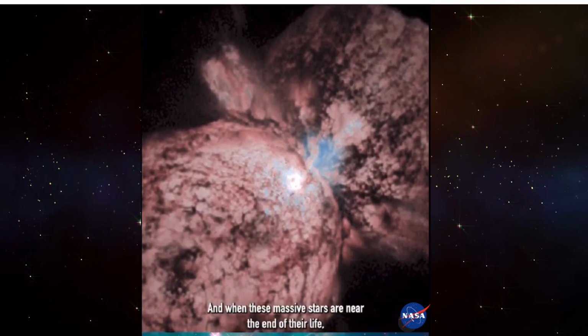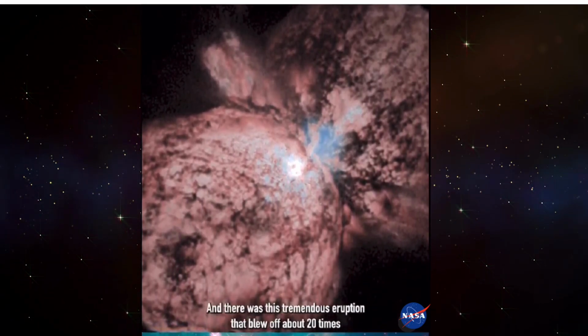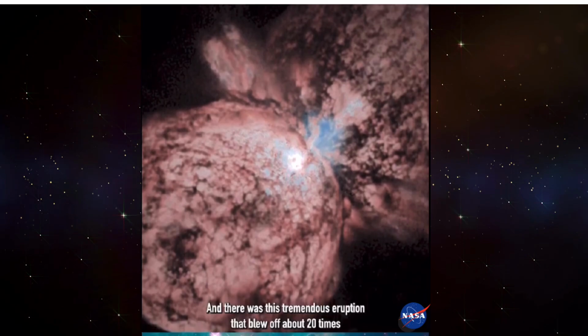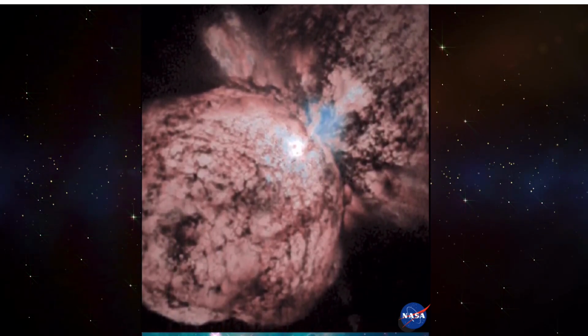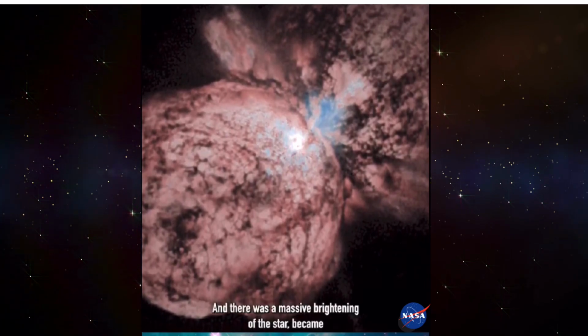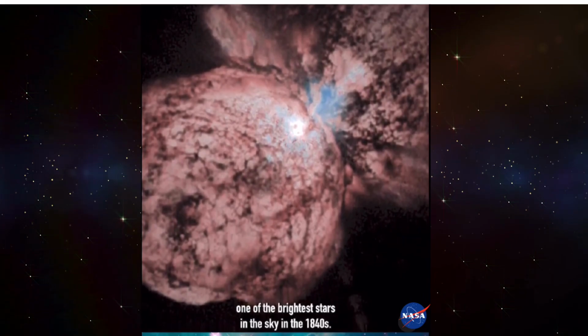And when these massive stars are near the end of their life, they become quite unstable. And there was this tremendous eruption that blew off about 20 times the mass of the Sun. And there was a massive brightening of the star. It became one of the brightest stars in the sky in the 1840s.